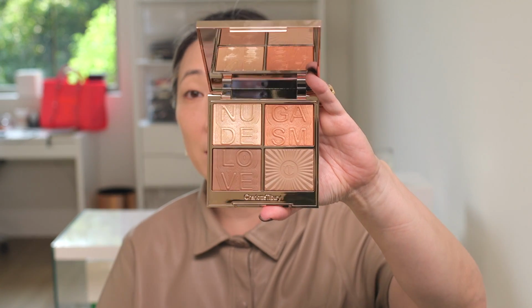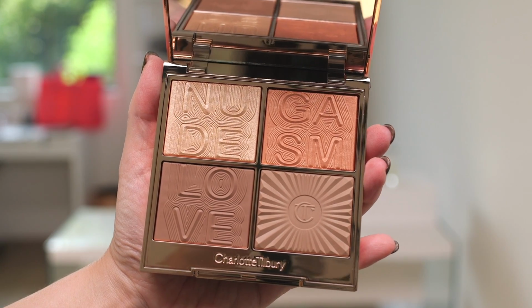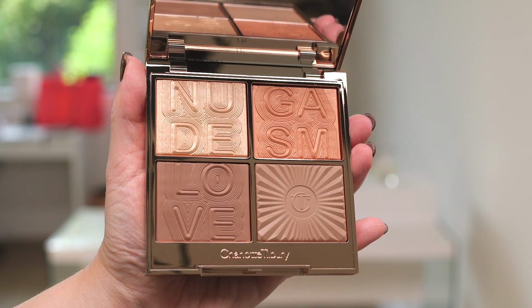Hey guys, so today we're going to be talking about the new Charlotte Tilbury Nudegasm Face Palette for runway ready bronze, sculpt, and glow. Amazing. So this is the third Nudegasm palette that she has come out with. Here is a close look at these four products.